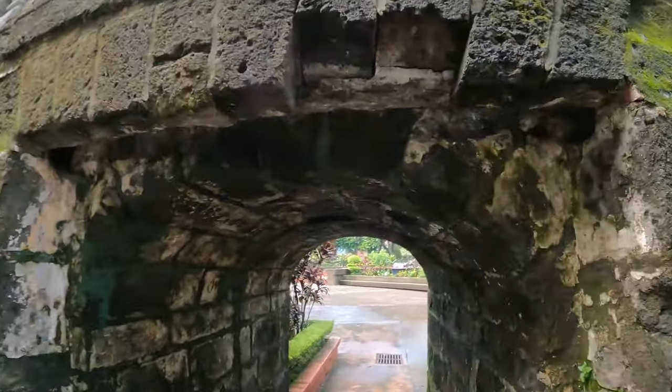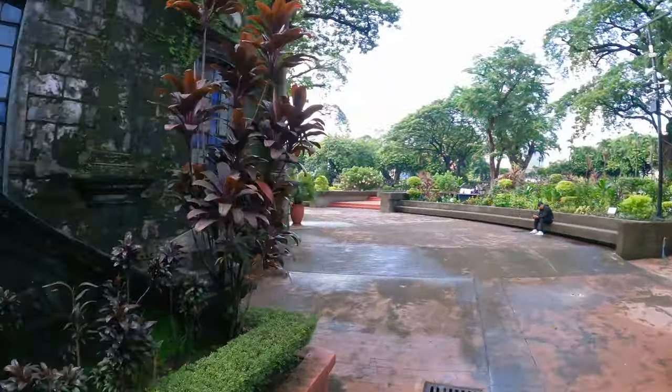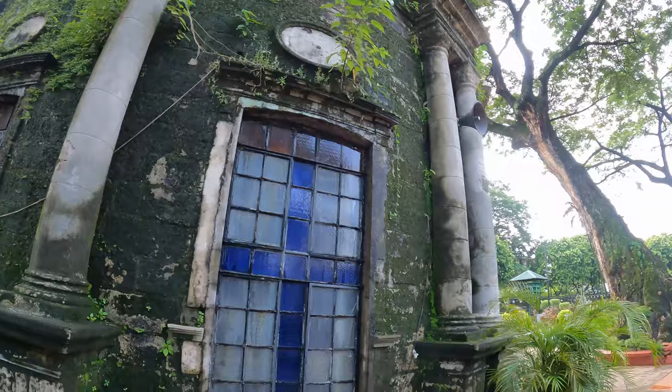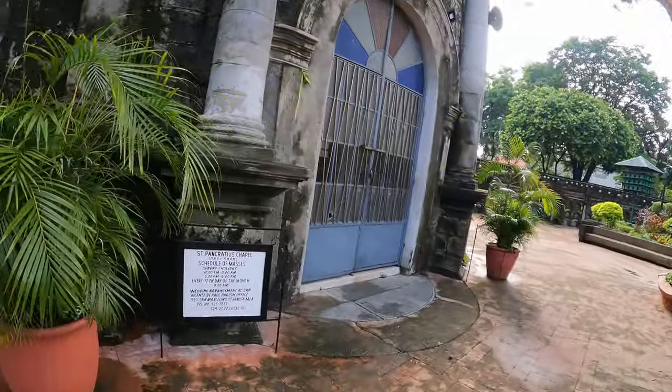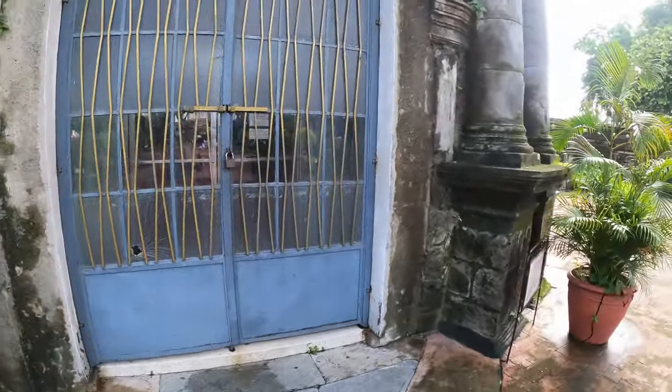So we've got through here, which if you're tall like me, you gotta duck down. But at the center of a lot of these graveyards, you'll see there's a big chapel, which I believe is still in use. Yeah, you can see their schedule of masses. So it's closed at the moment, but we can go in later.